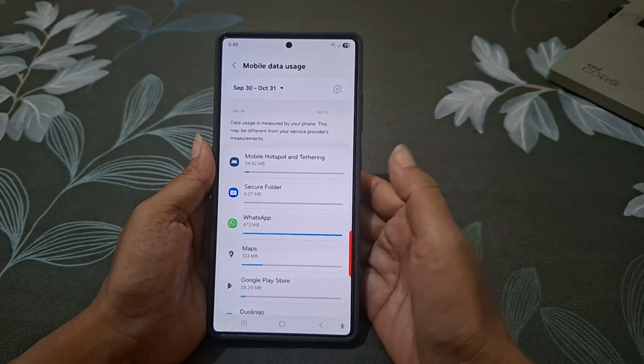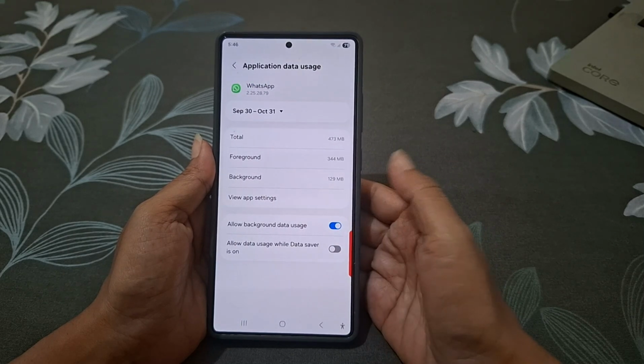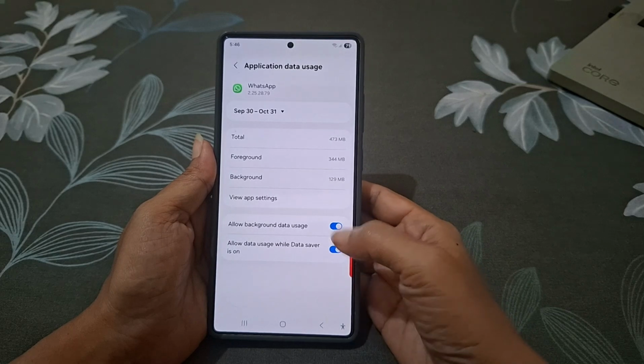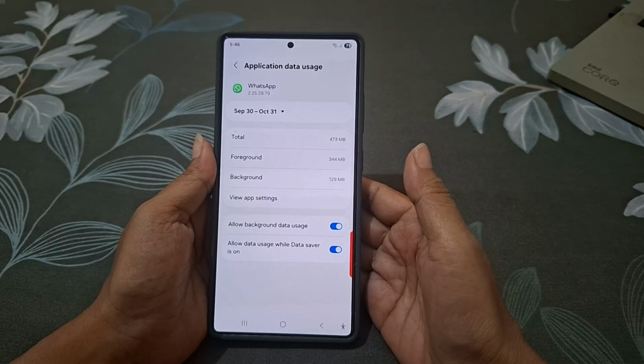Scroll and tap WhatsApp, and then enable Allow data usage while Data saver is on. When this option is on, WhatsApp can still send and receive messages when you are not actively using it.